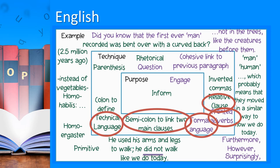It doesn't have to introduce a list. It doesn't have to be within an expanded list. And it doesn't have to be between two main clauses. I'd like you to choose at least one. So it can be between two main clauses, or it can be to introduce an expanded list. Or if you really want to push the boat out and you want to use both, that's absolutely fine as well.